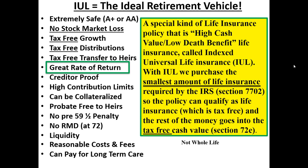And I said we have a great rate of return on the policy. I'm going to describe that now, how you're credited, how you earn that return. So we're going to use a policy which has a 0% floor and 11% cap. That's a typical structure. Some caps are 11, 12, 13%. Some are 8 or 9%. But a typical cap these days is 11%.